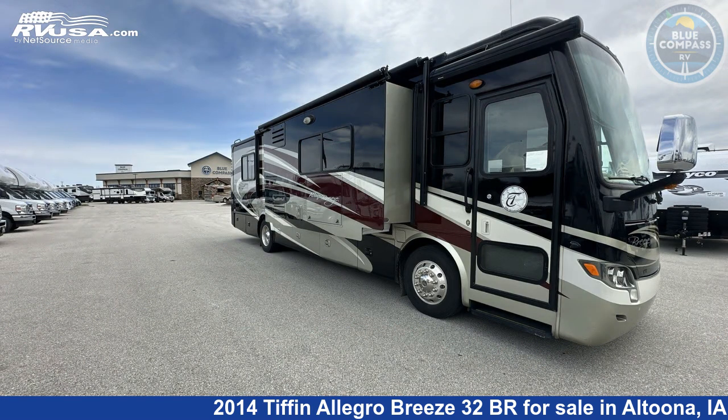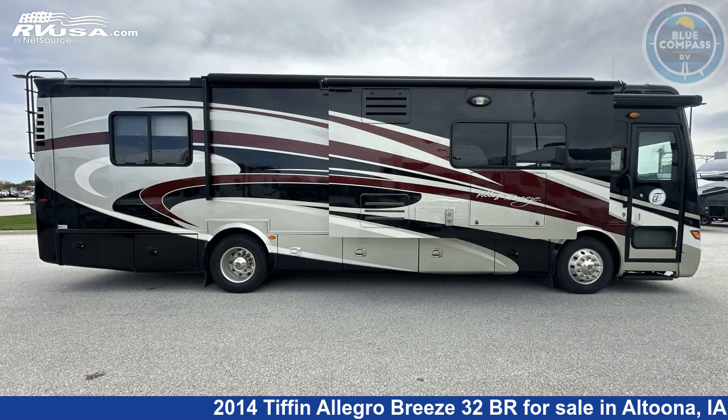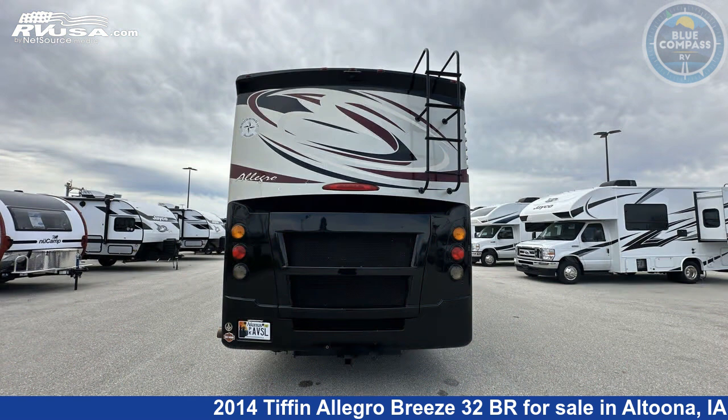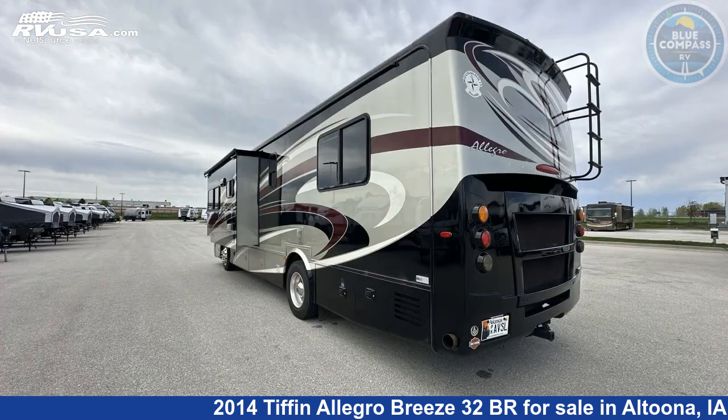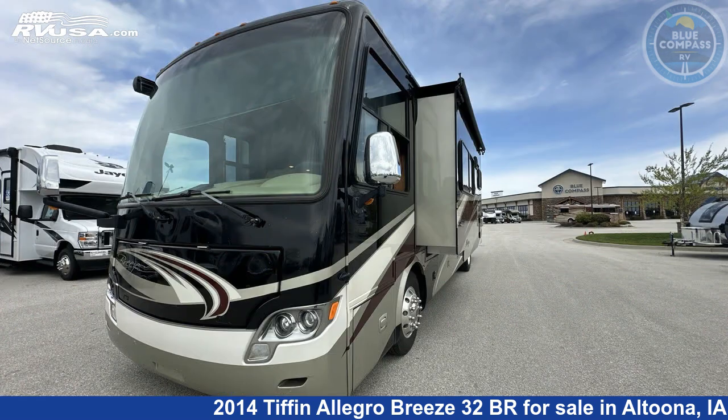This used Tiffin is 33 feet 0 inches in length and features sleeps 5, slideout, and 70 gallons fresh water capacity. The floor plan layout of this Class A features rear bedroom, U-shaped dinette. This 2014 Tiffin Allegro Breeze 32BR is built on a Powerglide chassis.